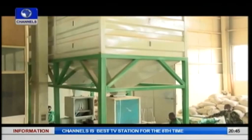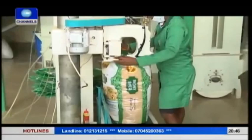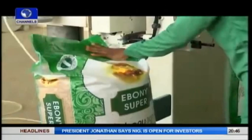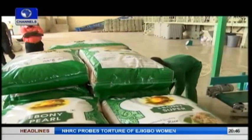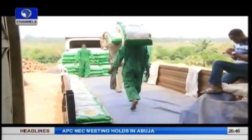Then comes the packaging. One of the federal government's pride and strategy to ban importation of rice in Nigeria, Ebony rice. We can produce up to 3 trucks a day, that is 30 tons each, 90 tons a day. As they produce, the market has already been waiting, so trucks are loaded and directed to satisfy the people's demand.